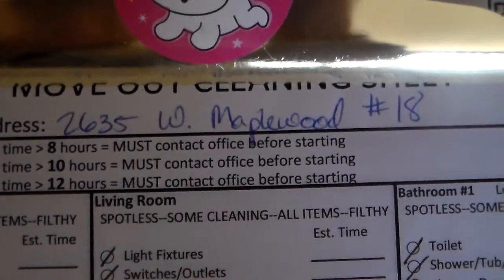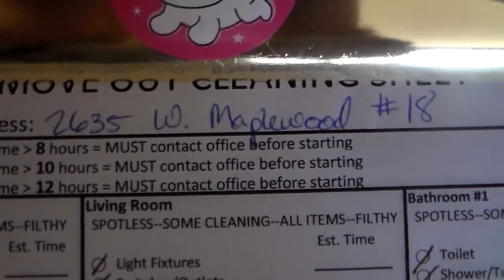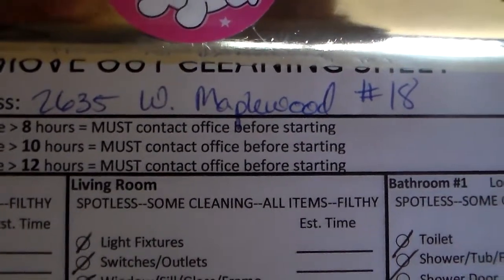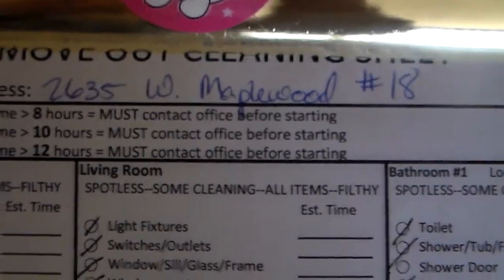I will now be doing the move out video for 2635 West Maplewood, Unit 18. Today's date is Monday, April 29th, 2018. We will be sending a cleaner into this unit, and these are the reasons why.